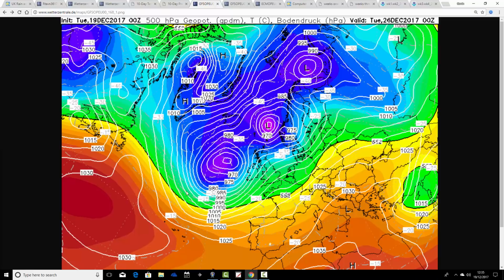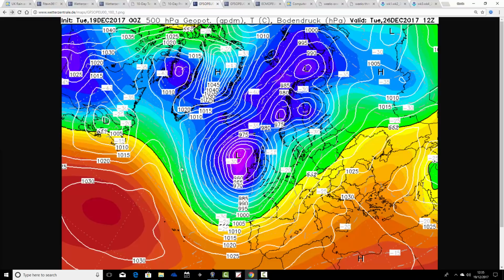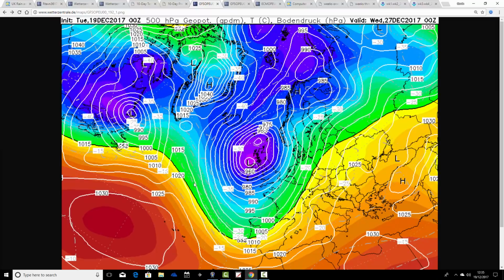By Boxing Day, here comes our deep area of low pressure, and this run, the midnight run of the GFS, did produce a real storm again for Boxing Day. So we've got severe gales sweeping across the country on Boxing Day into 26th of December, with bouts of heavy rain as well. Very tightly packed isobars, but focus particularly for Ireland, England and Wales for severe gales.